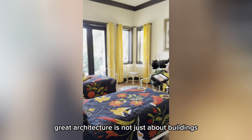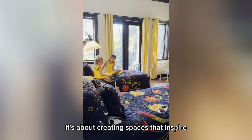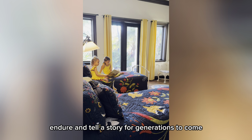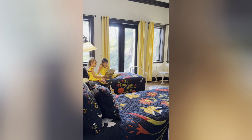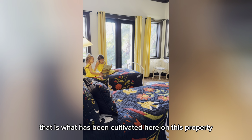Great architecture is not just about buildings. It's about creating spaces that inspire, endure, and tell a story for generations to come. I think you can realize that that is what has been cultivated here on this property, and it's stunning.